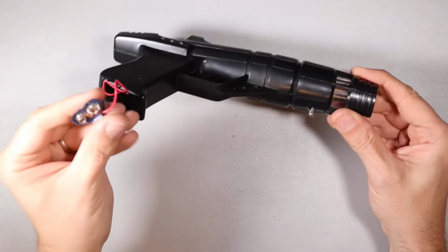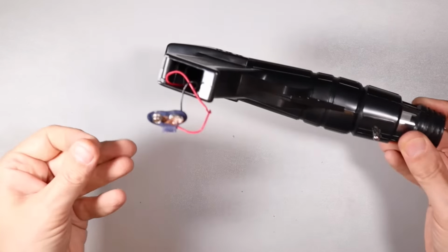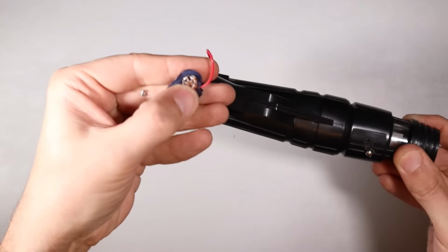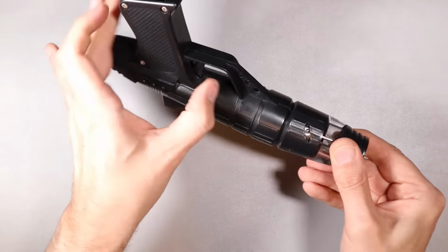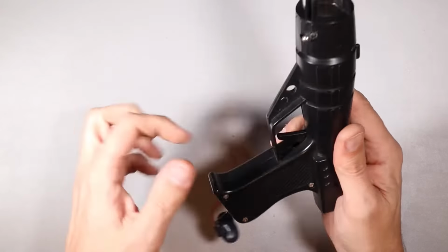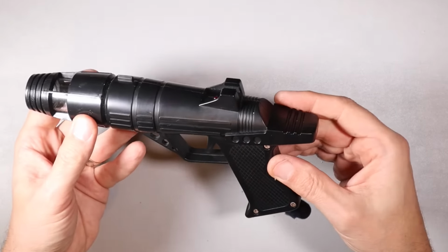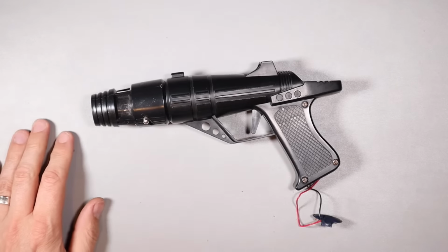Obviously, very corroded battery contacts. Oh, in fact, actually it's kind of broken off in my hands. I don't know if you saw that. Just kind of crumbled away. So yeah, battery connector is not great. And also this trigger is sticking in the kind of on position. So I'm not quite sure what's going on with that. Again, looks like the screws have been gnarled. We'll probably just open this one up and see what's inside.